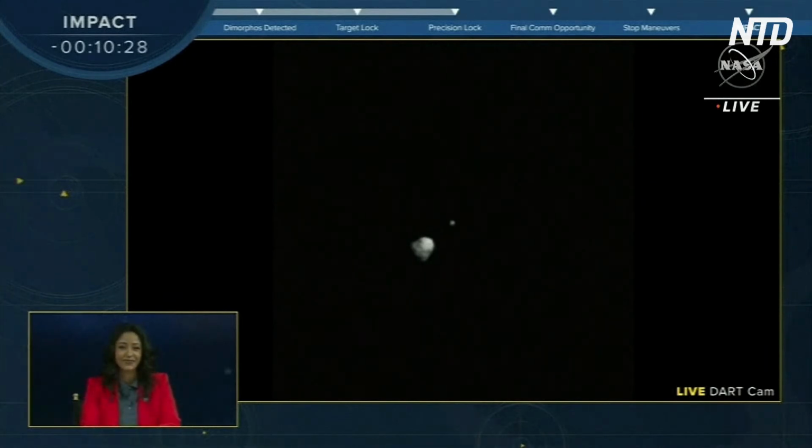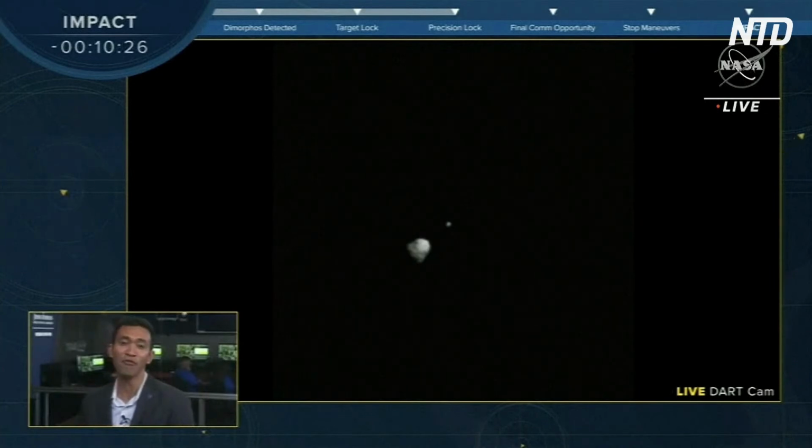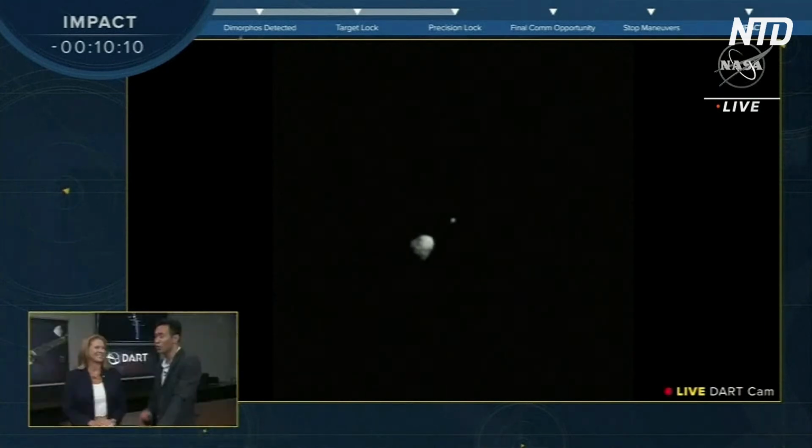How are we looking? You're right, Tahira. Front row tickets to the biggest event in town, and things are looking good. We are T-minus 10 minutes to impact, and DART is precision locked onto Dimorphos and zooming down the home stretch. Now, we have a lot to cover in the time we have left, and I'm thrilled to have with me Lori Glaze, Director of NASA's Planetary Science Division, with me for the ride. Lori, such a pleasure to have you.